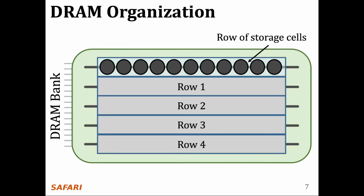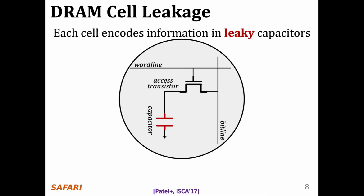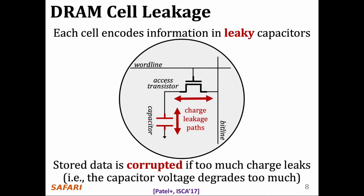DRAM is comprised of an array of cells that store data as charge and are organized into rows. Each cell encodes data in fundamentally leaky capacitors. Here is a simplified diagram of a DRAM cell where the capacitor in red stores the data and the access transistor gates access to the data. There are a number of leakage paths by which charge can enter or exit the capacitor. The important thing to note is that stored data can be corrupted if too much charge leaks, which is the same as saying if the capacitor voltage degrades too much.